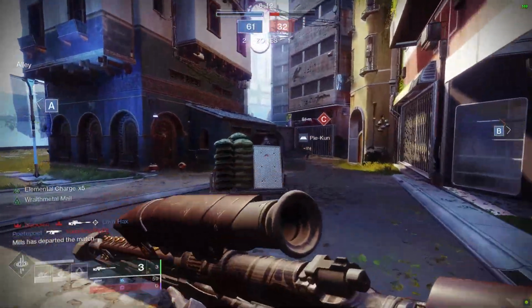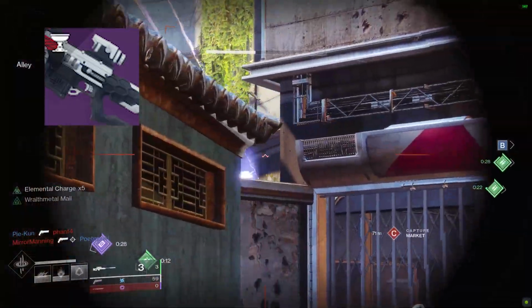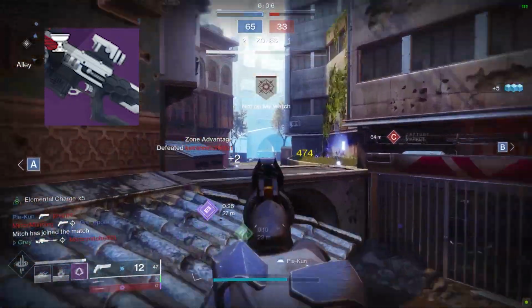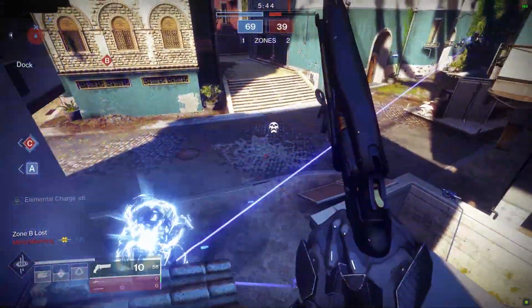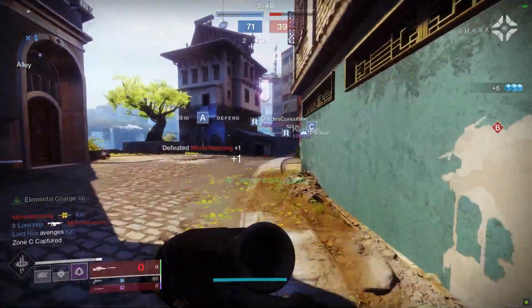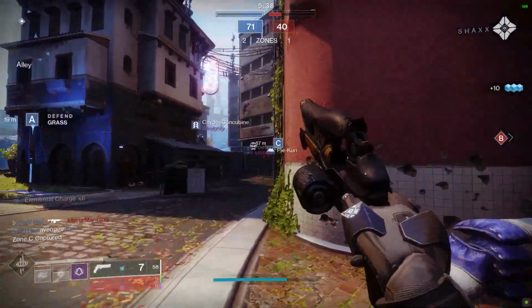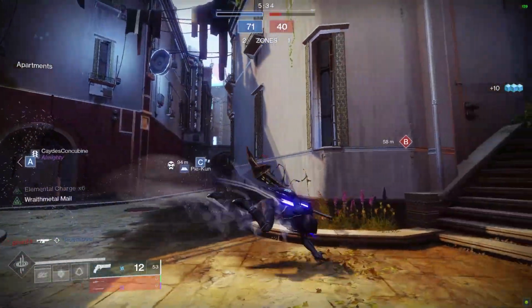So I'm going to use Revoker as my main example of comparison for this weapon, mainly because for me, this sniper, Bite of the Fox, will be my replacement for Revoker moving forward. It's a kinetic sniper rifle. It's an aggressive frame sniper rifle. It's very similar. I'd say the biggest difference that takes some getting used to between these snipers is the zoom. The zoom is a little bit different.